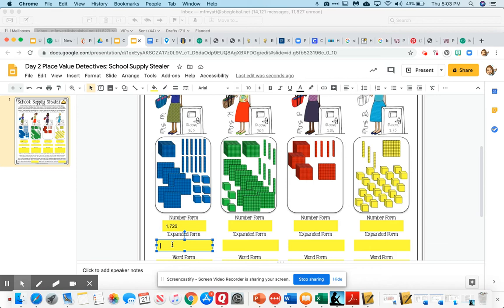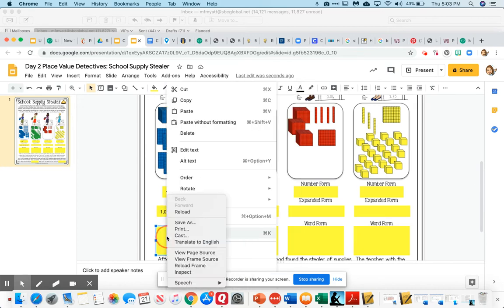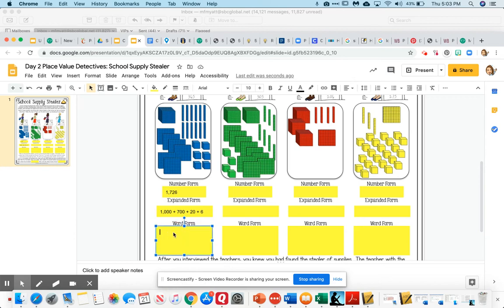Now to write that in expanded form, now that we have it, it's 1,000 plus 700 plus 20 plus 6. And then finally, to write that in word form, we're going to write 1,000, 700, 26. You could also just write 26. You don't really have to have the "and" there. 1,726. Okay, so that's number 1.